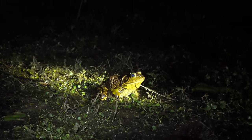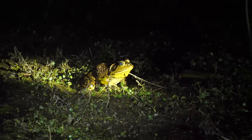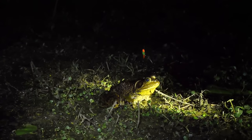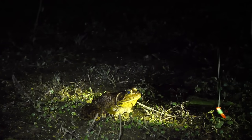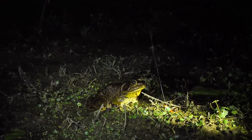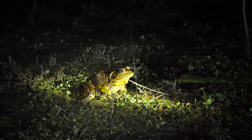Guys, if y'all thought the last frog was Frogzilla, holy smoke. Imagine that frog times two and you have this guy right here. This dude is huge. A huge male American bullfrog. Jay, drop that jig down. Oh, dear. Oh no, not too high though. Make him come down and eat it. He has to eat it off the ground. There you go. Oh my gosh, we are right up in this guy's grill.